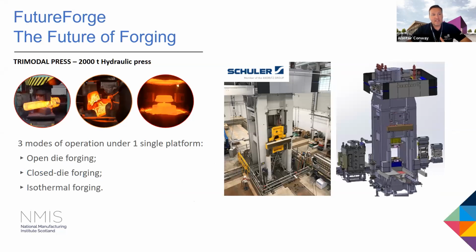In terms of the press itself, as I said, it's a tri-modal press for a 2,000 ton hydraulic press, and it brings three modes of operation into the one platform. So we can do open die forging, closed die forging, and isothermal forging in the one platform, which is very unique. And it allows us to have that flexibility to look at these three different modes of operation, but also to trial and understand how the materials behave and these very different processing routes.